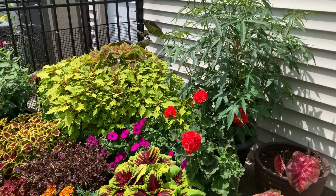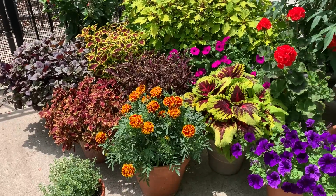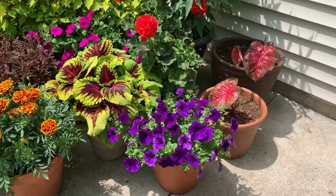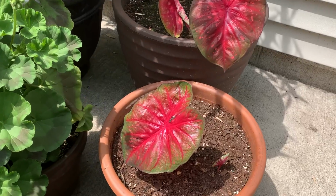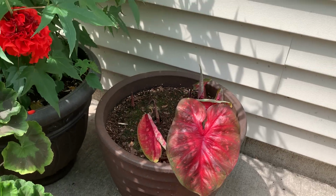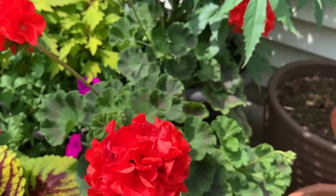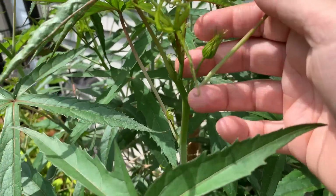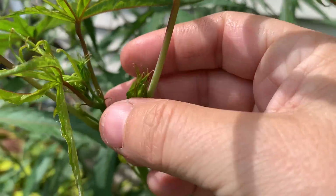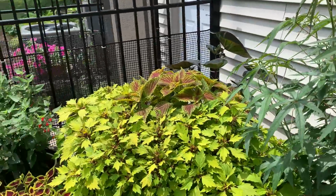I need to water, lots of wilting, but it's intense sun right now, beating off the siding, so there is that too. Some of it does need some, but caladiums are doing pretty good. I have to love these pelargoniums. And then I will be getting a bud here. This is a Texas Star hibiscus. I was a little worried.